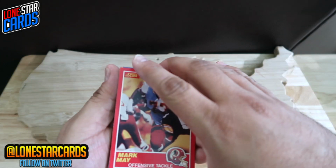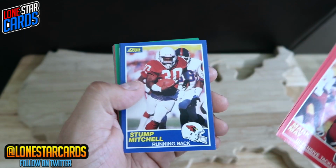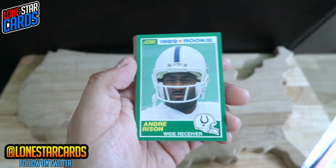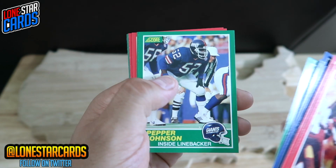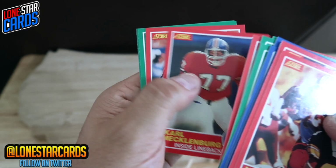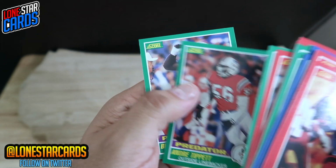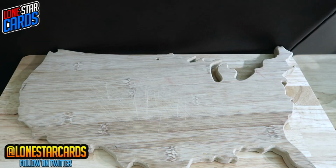Okay, I got one pack after this one, and we are done. Mark May, Ron Hall, Ricky Jackson, Stump Mitchell, Dexter Manley, Gary Clark, Andre Rison, baby, there he is. All right. Pepper Johnson, Anthony Toney, Ken Rutgers, Carl Mecklenburg. Remember this guy? Beast. Jim Sweeney. There we go. Andre Tippett, Bruce Smith. A lot of Hall of Famers in these. Tons of Hall of Famers.